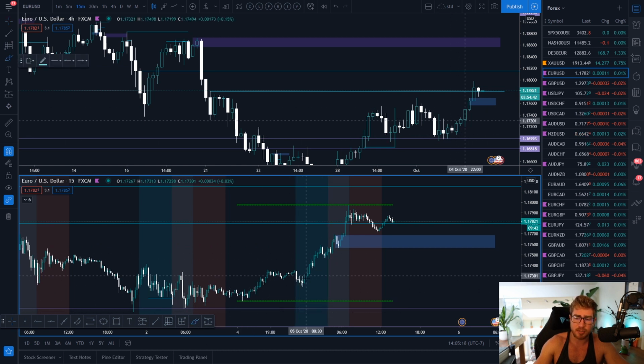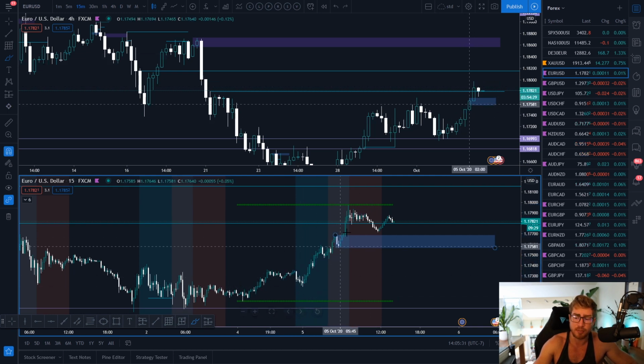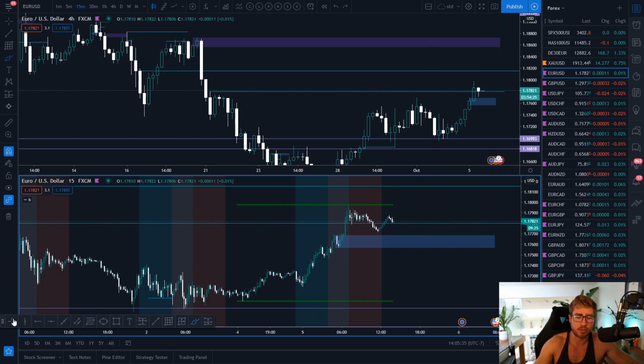You can see some more confirmation of the actual movement being a solid movement going into the London session right here. We see that there was a sweep to catch out those stops right before the actual move. So that gives us strong confirmation that this move is not a fake move, and most likely this is going to continue into the next session, something along those lines.